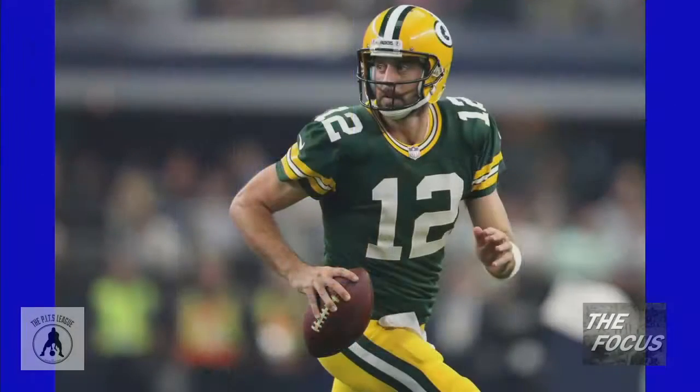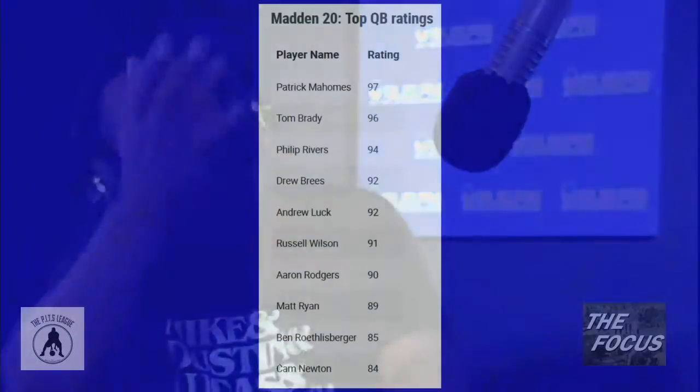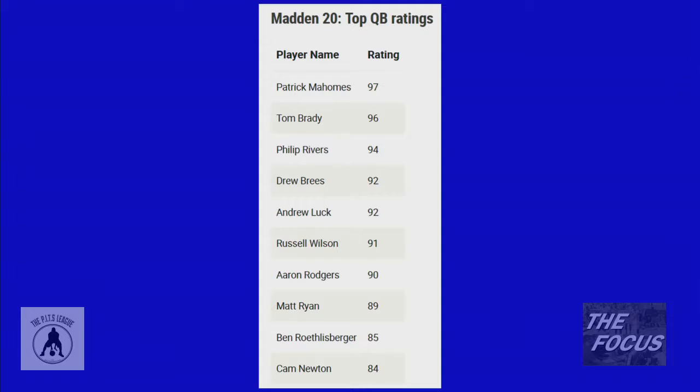Y'all know I'm not the biggest Drew Brees fan, but 92 is too low. Yes. And Russell Wilson, 91? Yeah, disrespectful. Beyond disrespectful. They're disrespecting my man. And the crazy part to me is the cover guy, literally. It doesn't make any sense, right? The style of play is kind of similar, correct? Cool. 99, 92, 91. Somebody's been doing it much longer.